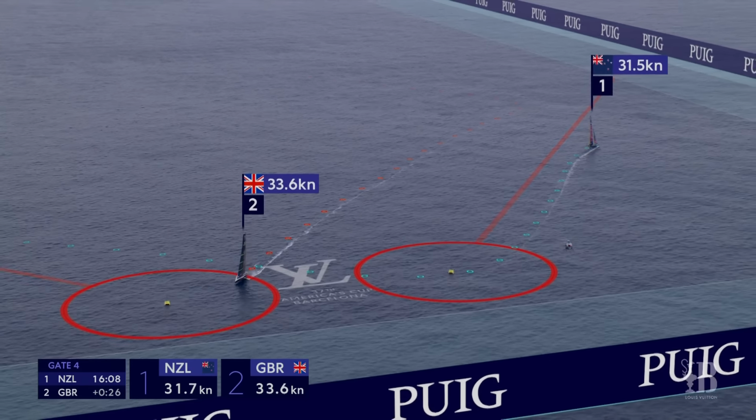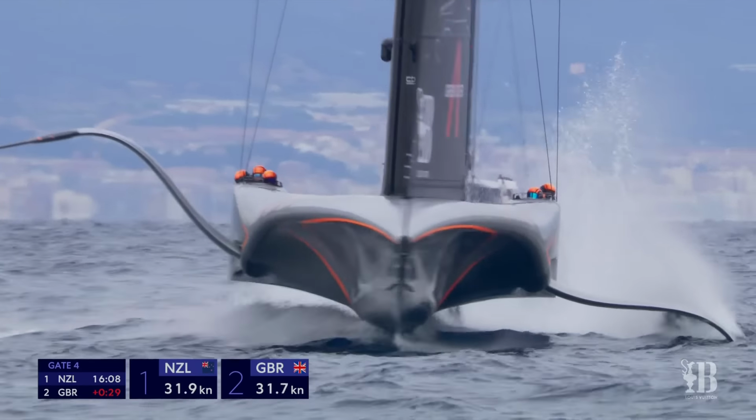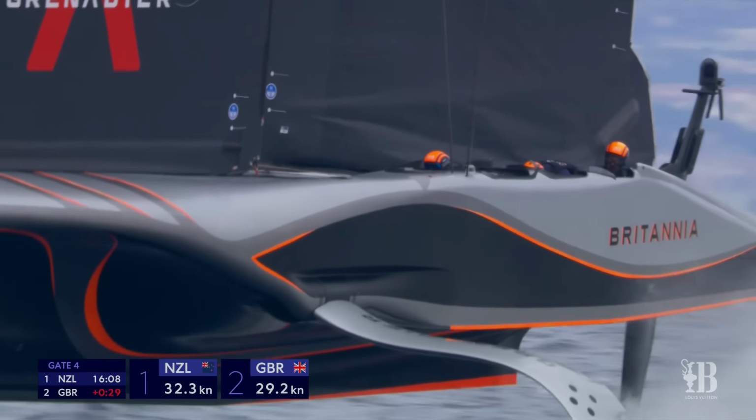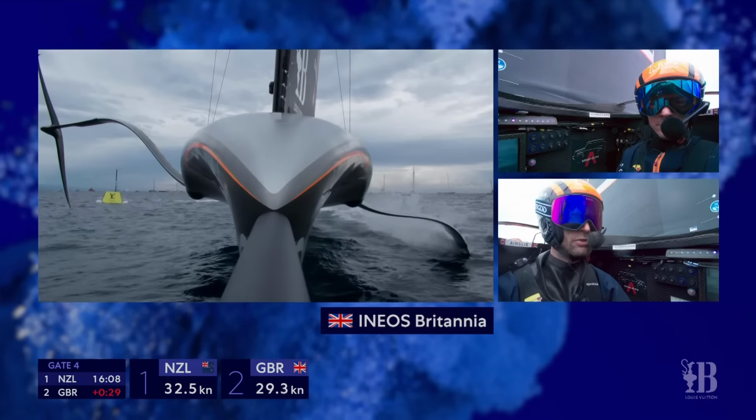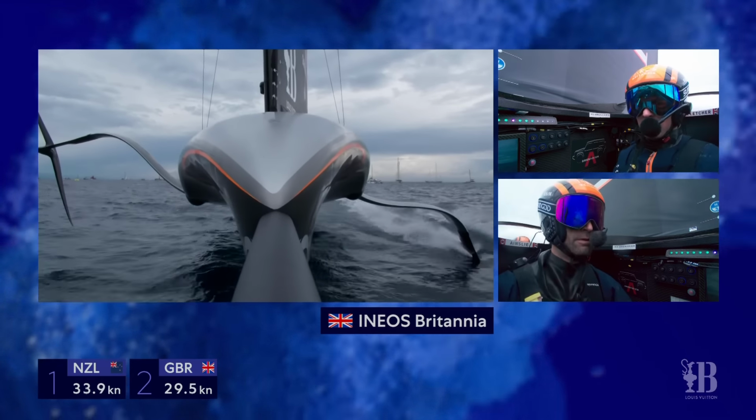INEOS Britannia now powering into the bottom gate. Working up here, 2, 1, all the way. They take the left-hand mark as you would have seen it. Here we go. The chase continues. Probably a little bit of windward.